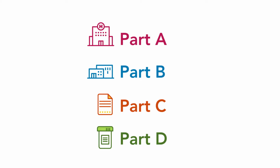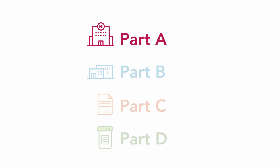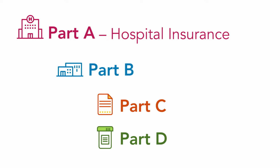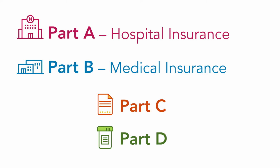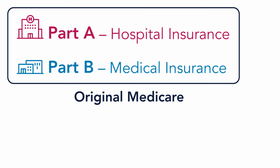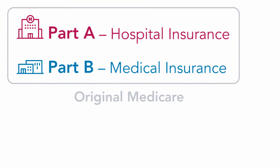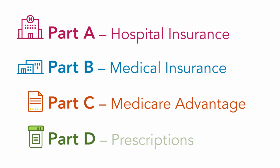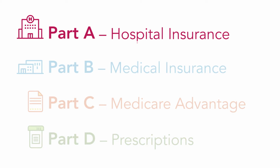First, Medicare is made up of 4 parts: Part A, Part B, Part C, and Part D. Part A is hospital insurance and Part B is medical insurance. Together, Part A and Part B are known as Original Medicare. Part C is often referred to as Medicare Advantage, and Part D is prescriptions. Let's start with Part A.